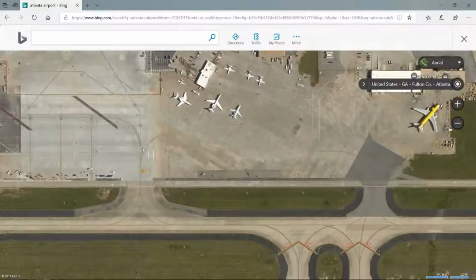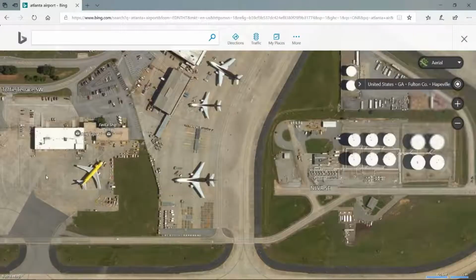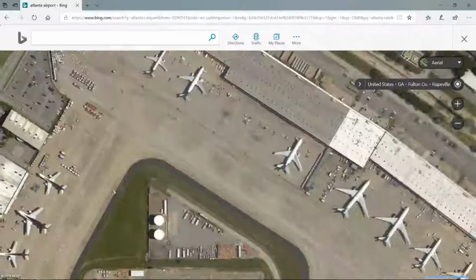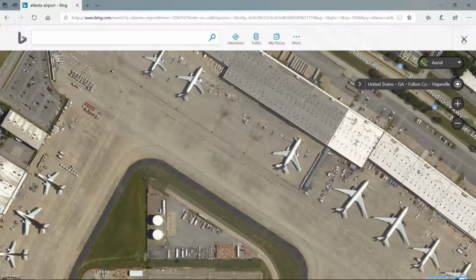You got a helicopter landing pad. I think they can park up to about 10 helicopters off this side. You got DHL, UPS, and FedEx. I don't think there's any military, per se, that are stationed here at the base, like an Air National Guard wing or Air Force Reserve.